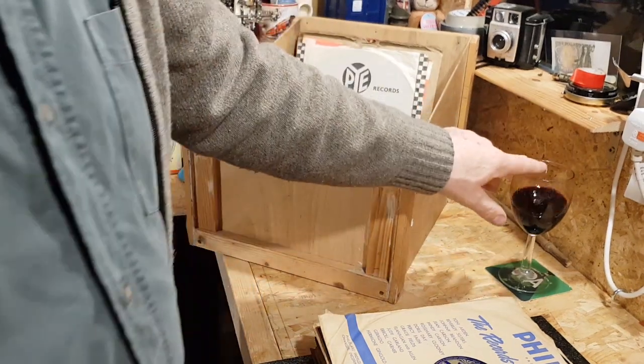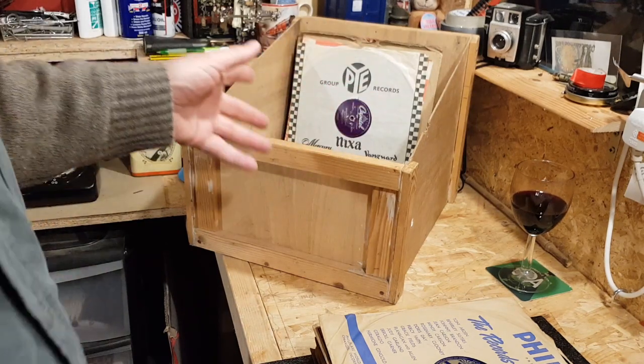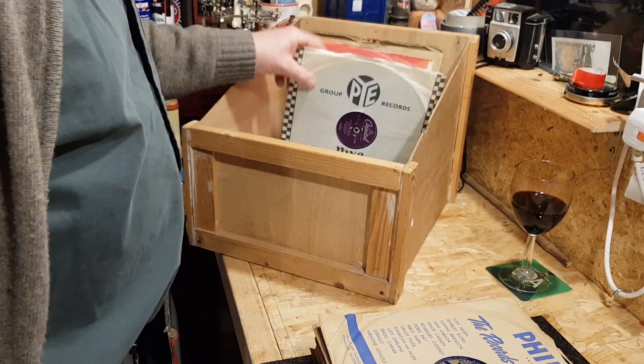See, if I have too much of this, then I will start singing, and then you'll all be unsubscribing from me. I know that. On the Capitol label.